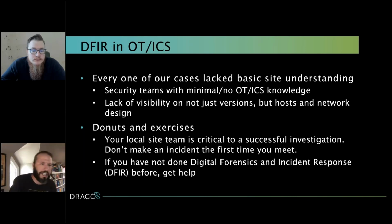Some of the key takeaways, if you haven't been exposed to digital forensics inside of OT or ICS, and just the additional perspective that the forensics teams truly need to understand, is that the teams themselves are not presented with the right knowledge to walk in these environments, and there's a challenge of visibility that I spoke to earlier, not just knowing what versions, but also what hosts and networks. Essentially, it's really hard to defend or do forensics in an environment that you have no prior knowledge of, which gets to donuts and exercises.